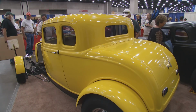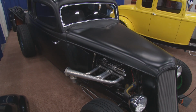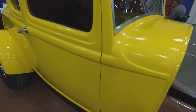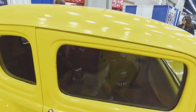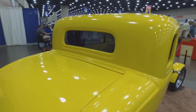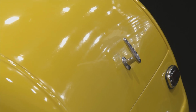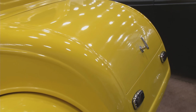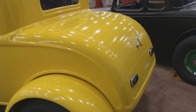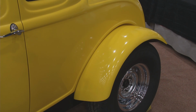It's a '32 five-window chopped car, and we have a chopped '33 and '34 five-window next to it. This is actually a gel coat finish car. What we do with each body is wet sand and buff the mold marks from the body shell, and then buff the car. So this is pretty much the gel coat it came out of the mold with, and hasn't been painted at this time.